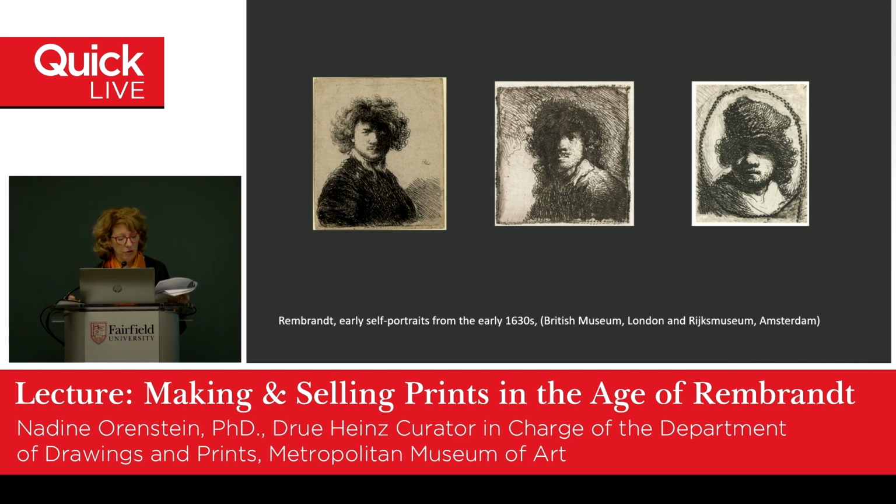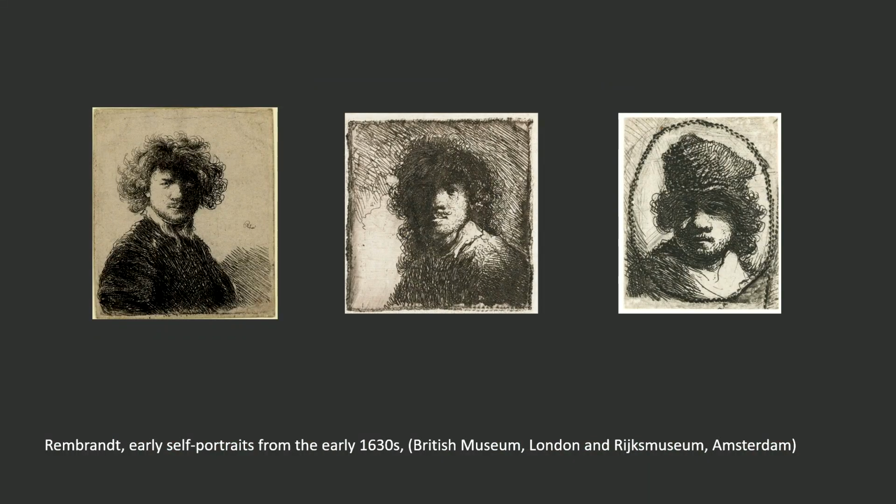He did not follow the rules, and some of the characteristic aspects of printmaking that we see in young Rembrandt's work remained in his prints throughout his career. So here are 3 tiny self-portraits that he made in the late 1620s and early 1630s when he was just starting out. And he used himself for self-portraits, but maybe he was using himself because he didn't have other models available. The prints are tiny, a bit larger than the size of a large postage stamp, and they're slightly messy.